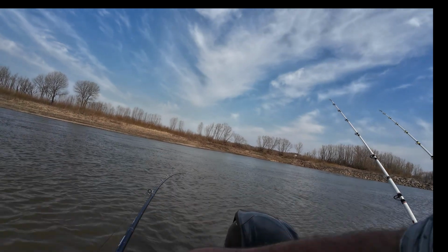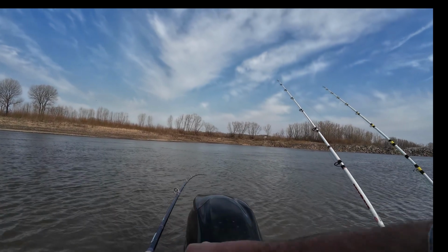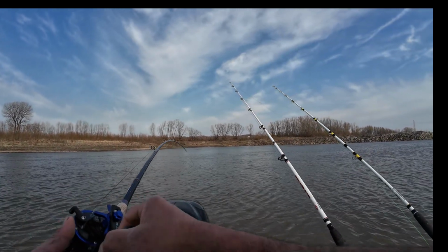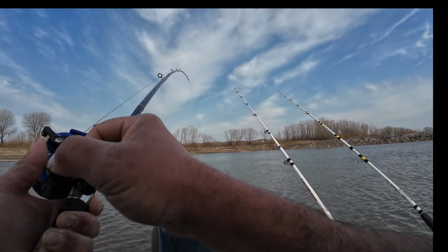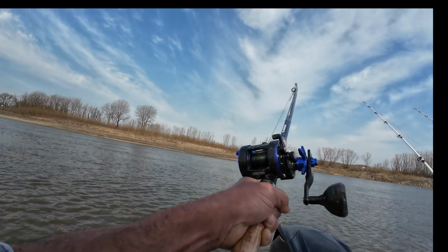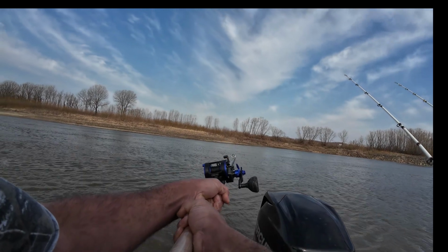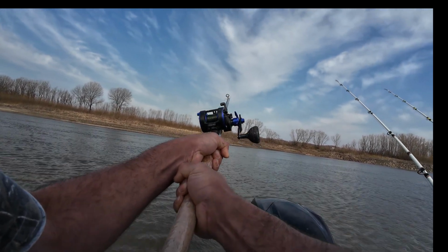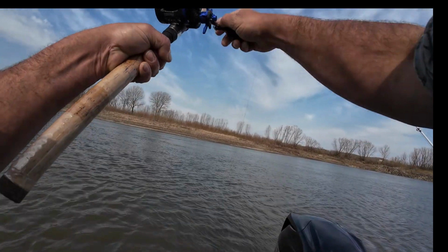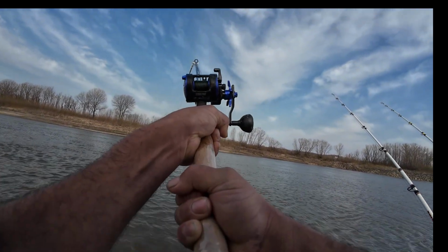Took me a second to catch back up to him. He was coming towards me. I don't know what he is yet. Feels like a good fish. Hopefully he stays out of my anchor rope down here. Ah, it's over here. I'd like for him to be somewhere else besides here at this motor. I don't think he's all that big.